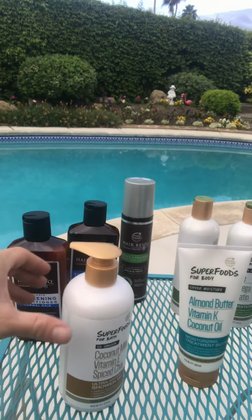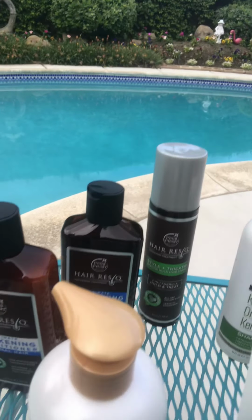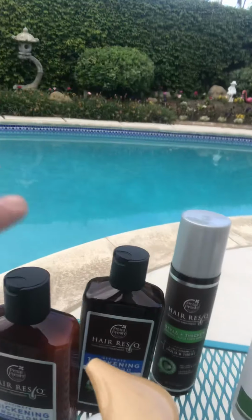Oh my gosh. So look at this. I'm gonna put it all up so you guys can see. But I love the packaging. It is gorgeous. And it's available at all Target. Okay, so I'm gonna show it to you guys. Look at this. I can't wait to try that. That's the shower milk. This is the thickening shampoo and conditioner. Okay, I'm down to try that.